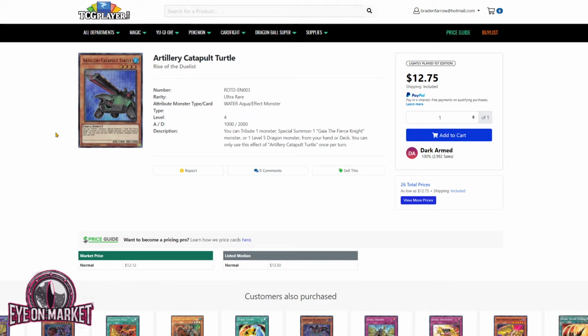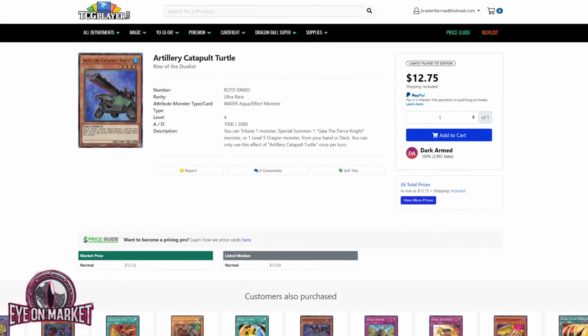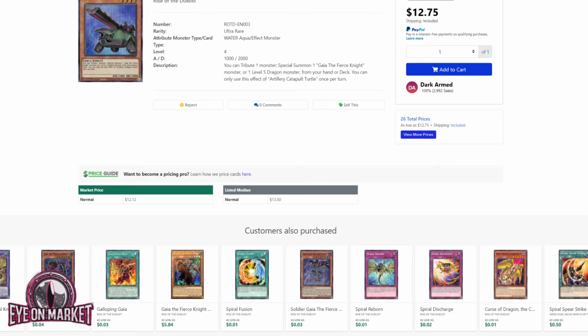But clearly people are still chasing this down. I don't think this is a good price either. $13, I mean, guys, they have to put cards in the Megatins, and even if we want to look at some of the big end stuff like the secrets and assume that they might withhold a couple, I see no reason that Artillery Catapult Turtle is not going to be reprinted, and $13 is just an exorbitantly high amount of money.